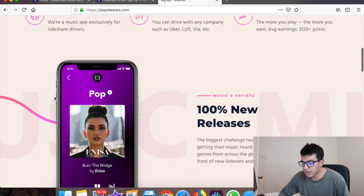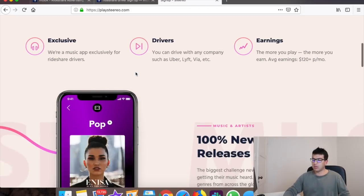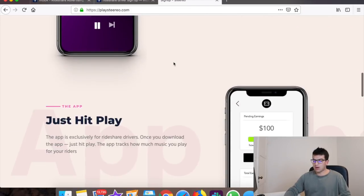So basically, this one is you play music in your car through their app. It's super simple. They already have set playlists set up for you. So you just click play, and then every time you play a song, you'll get some money.